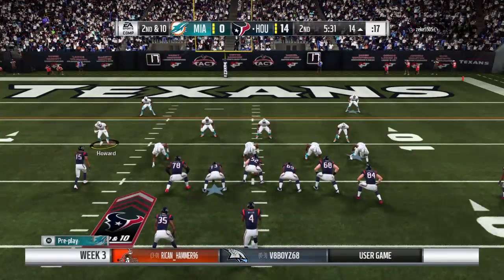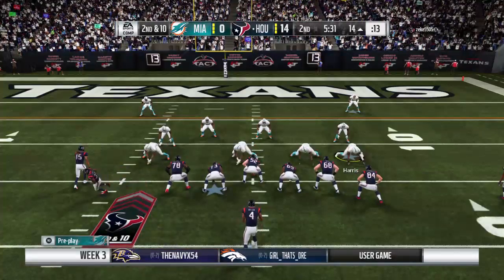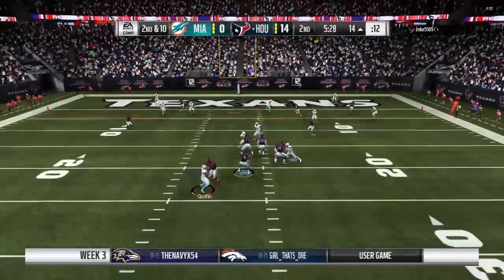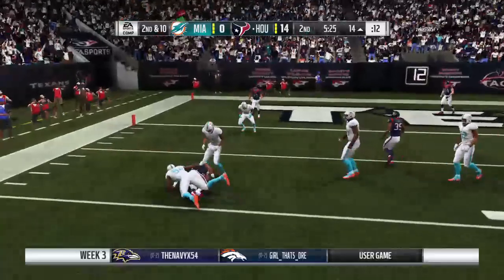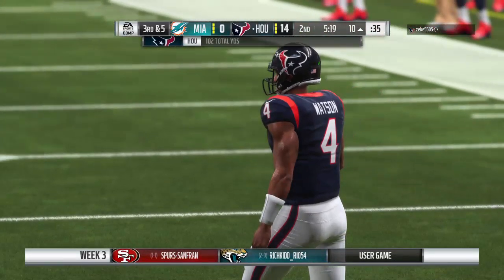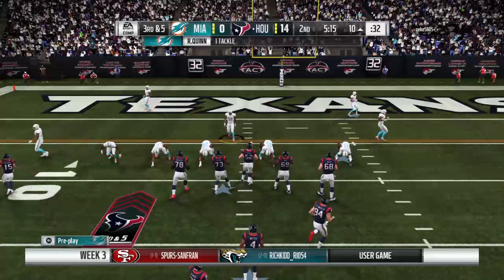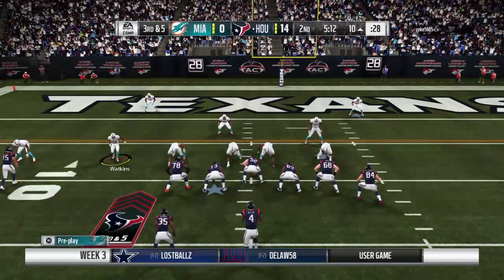Black 22! Throwing again is Watson. Buying time to his left. And he'll get it here to the 10-yard line. He'll end up getting 5 out of that, but now they're looking at 3rd down. The Texans on 3rd down. No problems to this point. A perfect 5 for 5. This will be 3rd and 5.